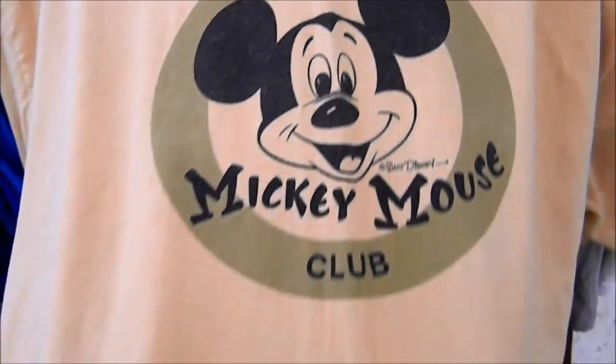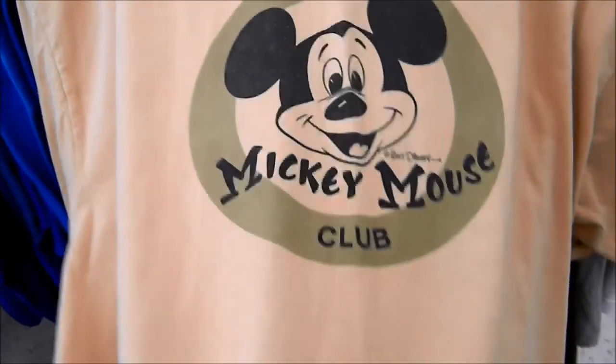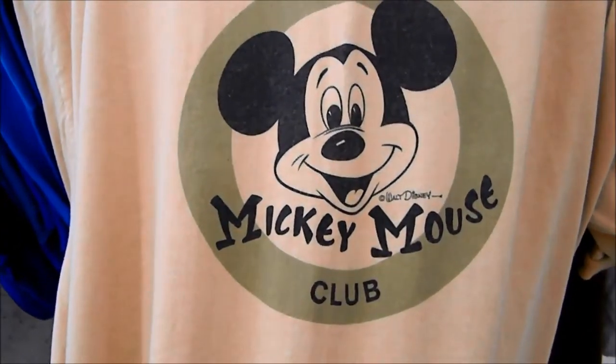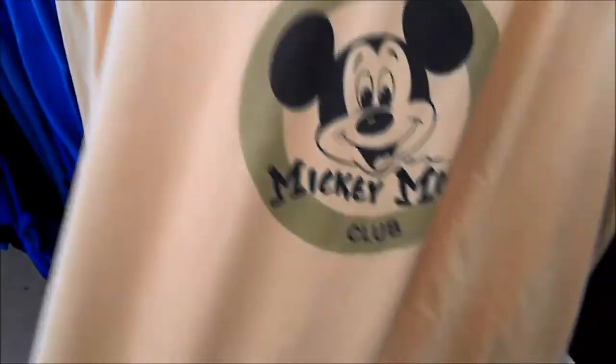Yo, I swear none of you really know about this, but the Mickey Mouse Club, the show that used to come on Disney, definitely dope. I guess it's even older than my time, but I used to watch it all the time. Official Disney Mickey Mouse Club, size large, made in USA. Definitely have to cop this.